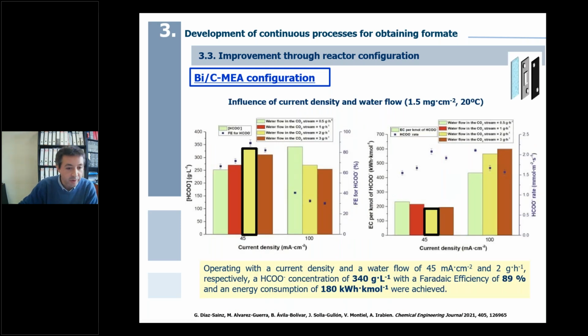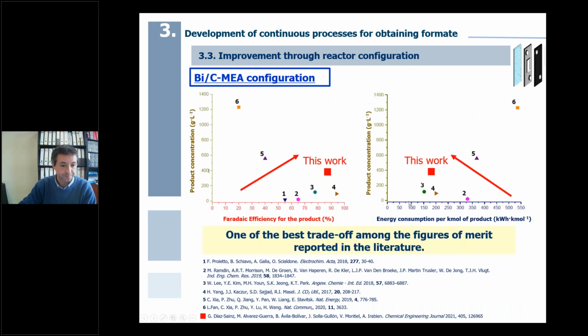Well, with this configuration, it was possible to get a better and direct contact of the membrane and the working electrode in the reactor, which improved the performance, achieving very high concentrations of more than 340 grams per liter, with excellent Faraday efficiencies of almost 90% and low energy consumption, which are remarkable results and represent one of the best trade-offs among the figures of merit reported in the literature.